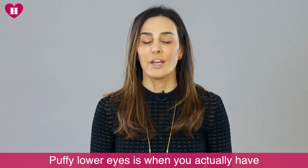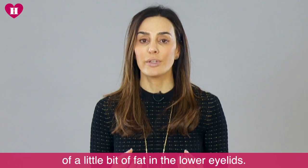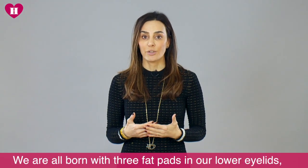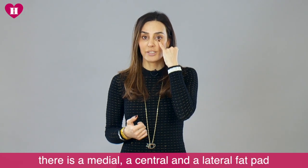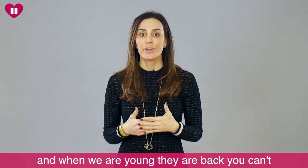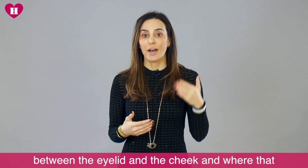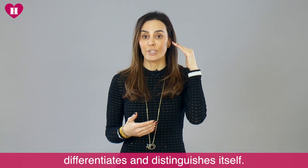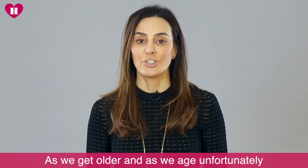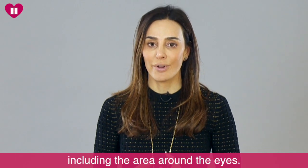Puffy lower eyes is when you actually have prolapse, which is the pushing out of a little bit of fat in the lower eyelids. So we're all born with 3 fat pads in our lower eyelids. There's a medial, a central, and a lateral fat pad. And when we're young, they're back. You can't see them, and we barely can see the difference between the eyelid and the cheek and where that differentiates and distinguishes itself. As we get older and as we age, unfortunately, everything starts to sag a little bit, including the area around the eye.